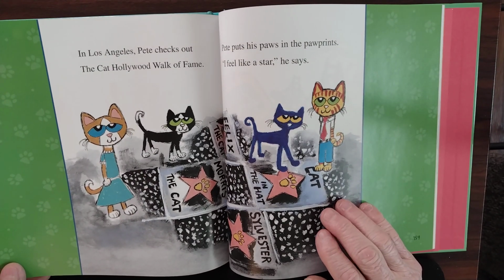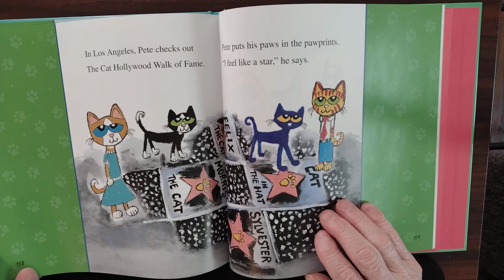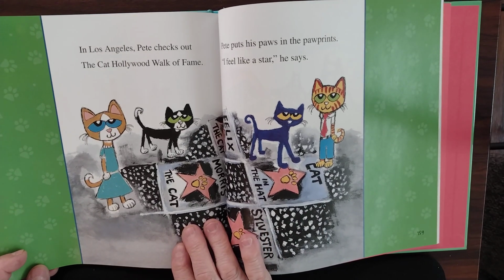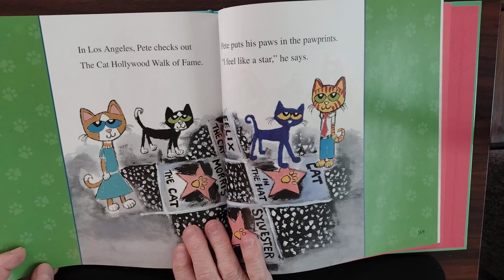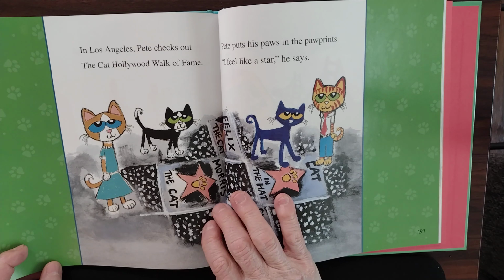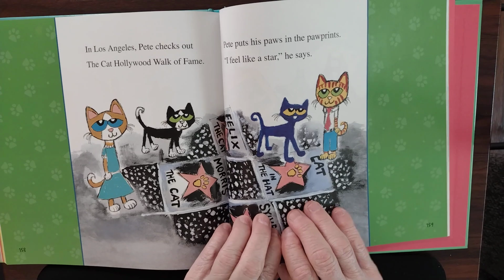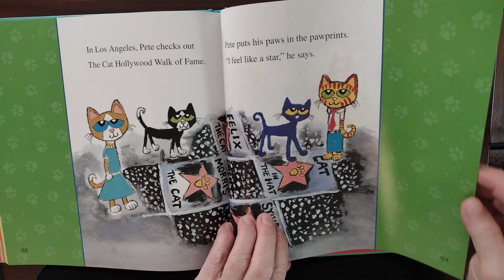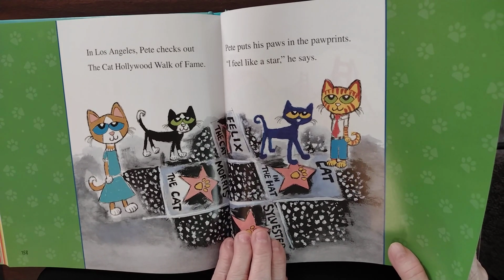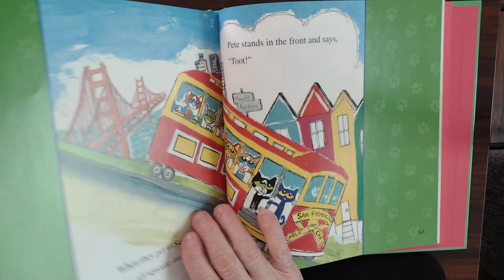In Los Angeles, Pete checks out the Hollywood Walk of Fame. So see, you can walk on this Hall of Fame that they have in Los Angeles. Pete puts his paws in the paw prints. I feel like a star, he says. So there is a place where there are paw prints, and he puts his feet in them. Isn't that kind of neat?